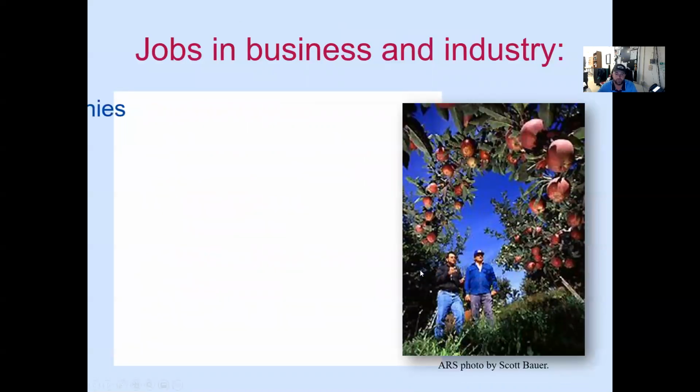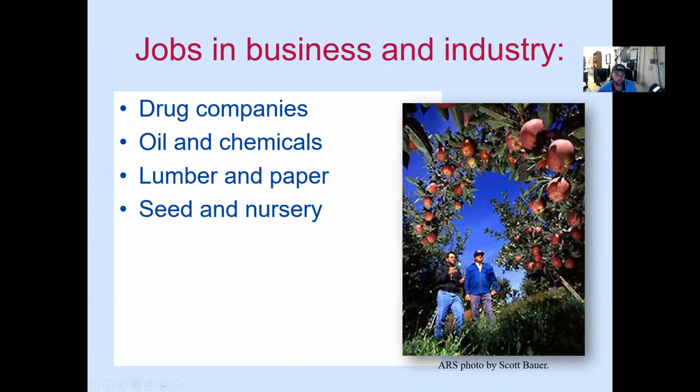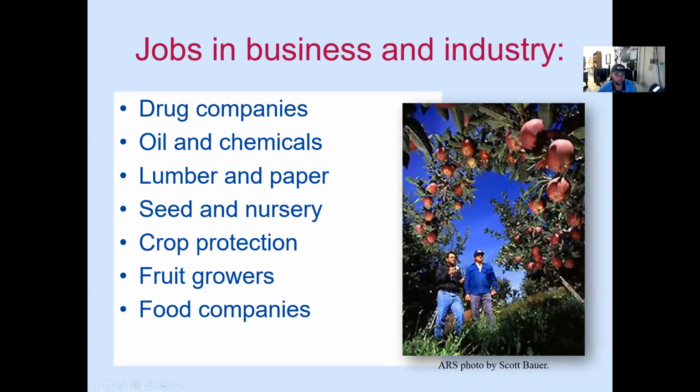So jobs in business and industry. Botanists can work for drug companies, creating different pharmaceuticals, or consulting on at least oil and chemicals, lumber and paper, seed and nursery, crop protection, fruit growers, food companies, and environmental groups. So getting into botany, there's a lot of different avenues you can take here. If you're really into the science of plants, you're going to be very useful for a lot of different companies.